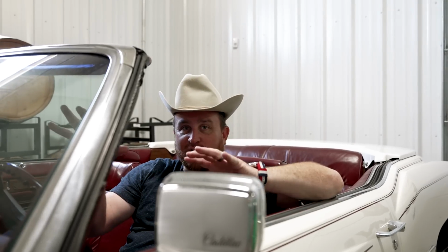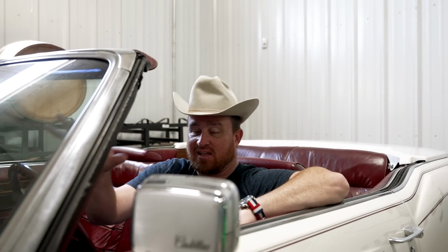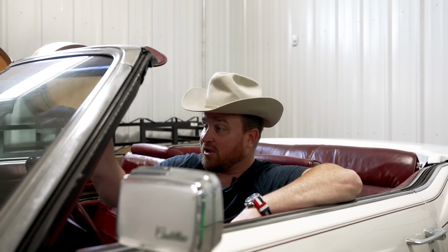So it doesn't get much more Texas than this. This is a 1975 Cadillac convertible with Longhorns on the hood. Can you imagine just cruising around town? Cowboy hat, Longhorns on the hood, top down. It's the ultimate Texas machine.